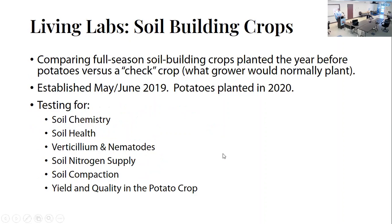So, leading off, today we're talking about comparing full season soil building crops planted the year before potatoes versus a check crop.